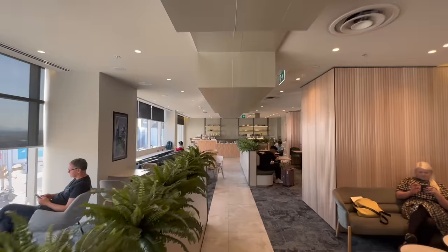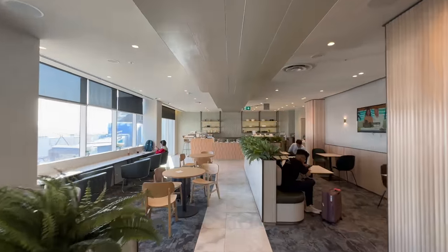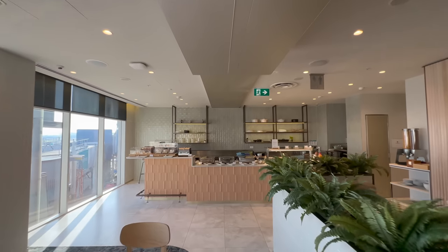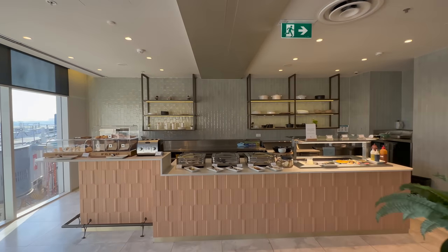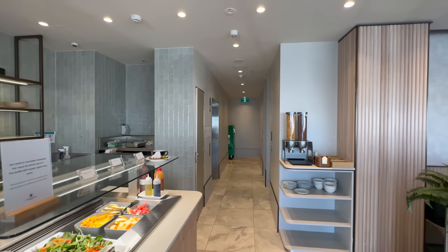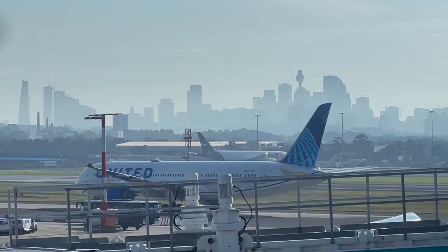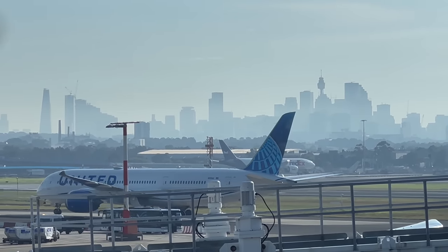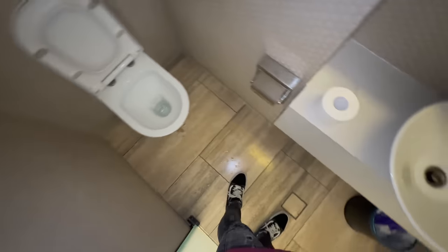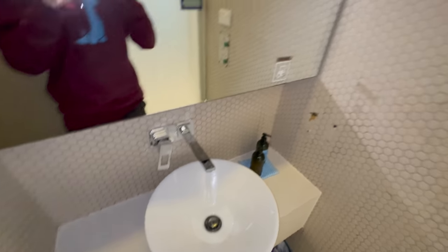The Plaza Premium in Sydney is pretty average. First, it's really tiny. You'll see a bar as you walk in, and then there's only about 20 to 30 seats. Here's the buffet, I'll show you the food in a second. And on your left, there's a male and a female toilet. No shower here, and no wheelchair-friendly toilets. And when it's busy, you might have to line up for the toilet. If the person in front of you did a number 2, you might be better off to use the toilets outside.